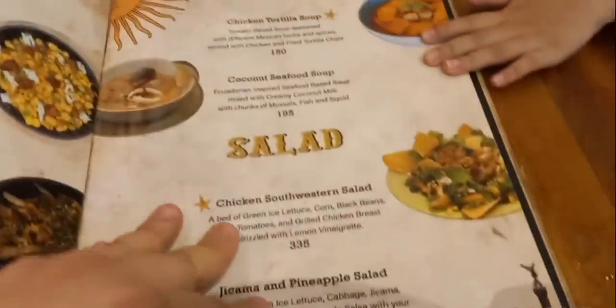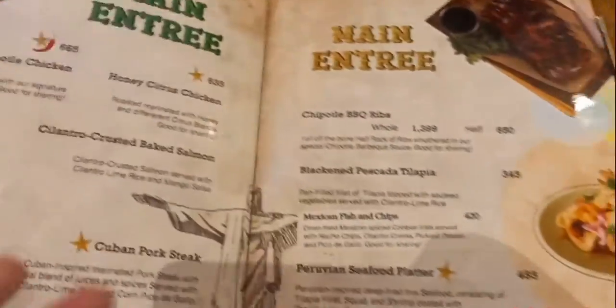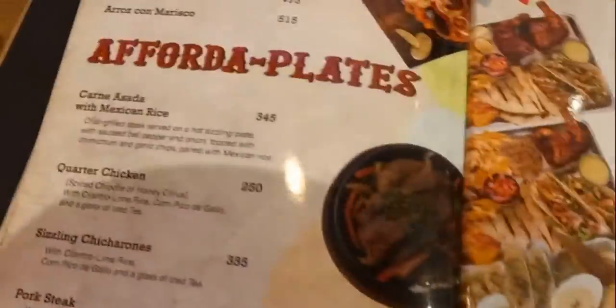Alright, so ito na, let me show you a little of what they have on the menu. So I'm not gonna mention everything because there's a lot. So actually, marami kang mapipilian dito sa menu nila. So what they have is tacos, burritos, salads, seafood ribs, pastas, sandwiches, at iba pa. And they also have group platters. For those of you rolling deep with a lot of people, they got that for you.